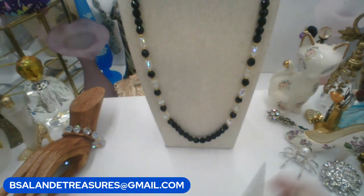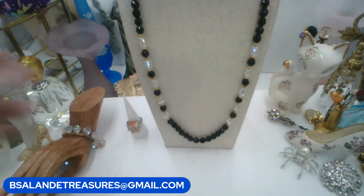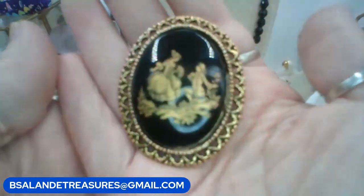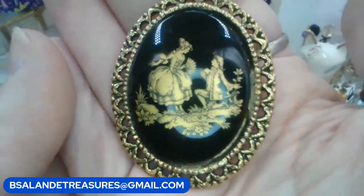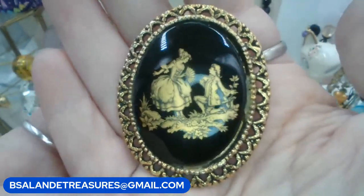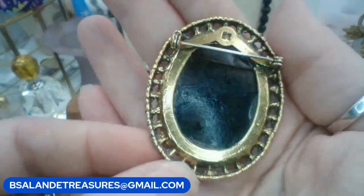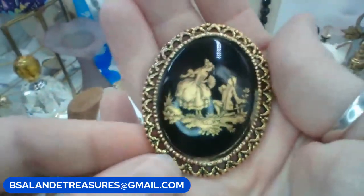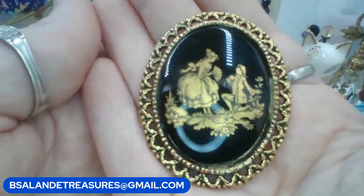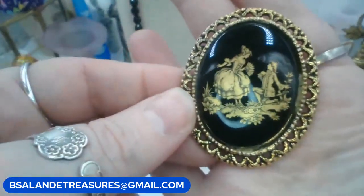Okay. All right. And then let's do a couple brooches. So this one we have a porcelain courting couple. Really pretty. Keyword's going to be courting couple, and it's a $10 buy it now. And that's the back on that one. It is vintage. Beautiful brooch to add to your collection. $10 buy it now. Keyword courting couple.